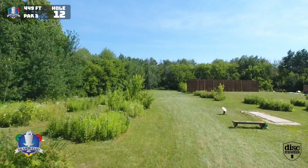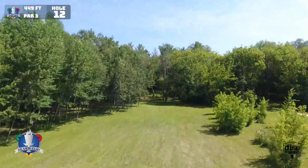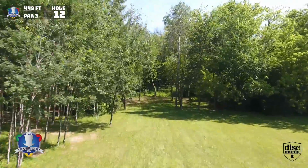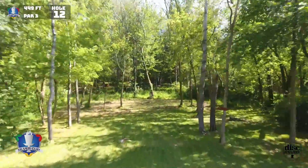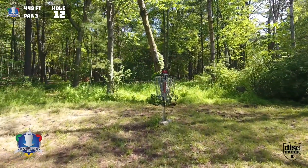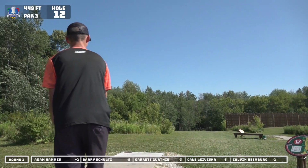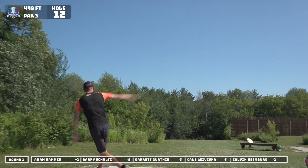All right, we're gonna head back toward the woods here on hole number 12, 449 feet. Starts open, but comes into this nook. Tree-lined nook. I was gonna say gap, but nook is better.